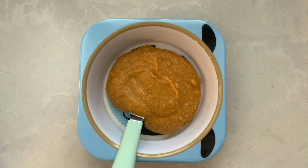Here we have a sweet potato and turkey stew, and my kids went crazy for this when they were babies. It's slightly savory, slightly sweet, and it's made with ground turkey, sweet potatoes, tomato paste, peanut butter, trust me, and plenty of seasonings.